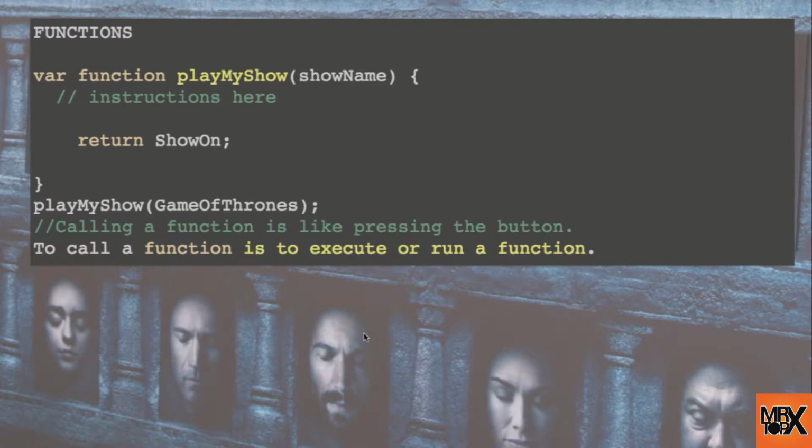Now imagine you hit that button and the play my show function runs. It takes in the input of Game of Thrones, it has instructions that turns Game of Thrones on, and then it outputs Game of Thrones to the screen. Calling your function is when you press that button. It's when you run your function.